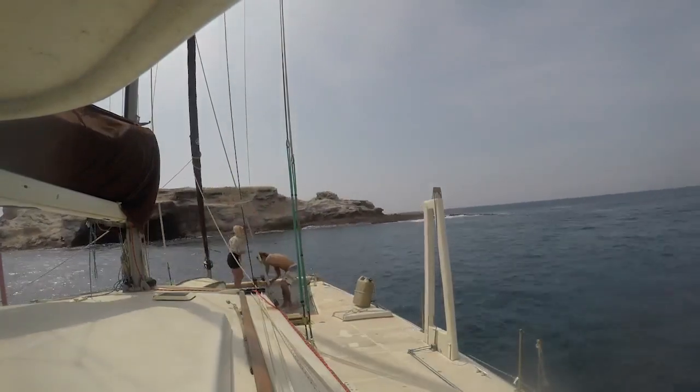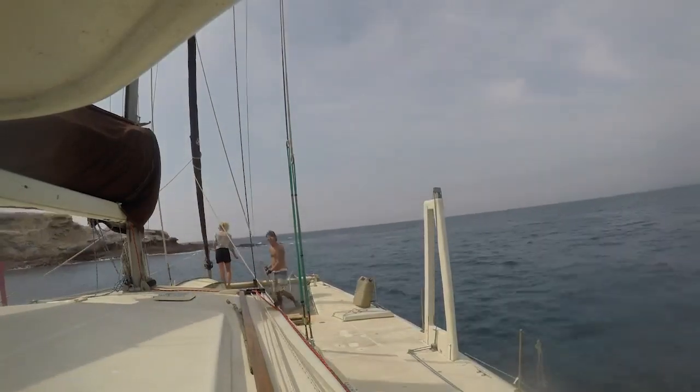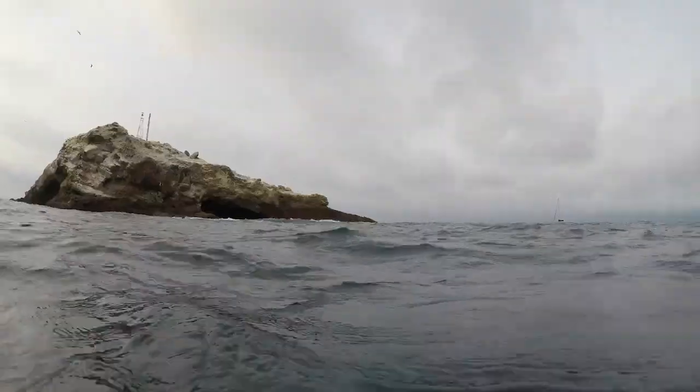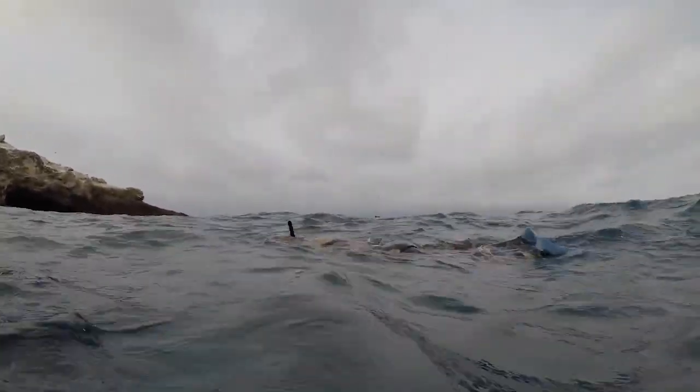Anchored in about 45 feet of water right behind, in the lee of this island. I'm gonna swim over and check the anchor, make sure we're not in a bunch of rocks or something. As soon as that's done, I'll come back, we'll shut off the engines and we'll jump in and show you guys what's under the water. There's seals here. Hopefully they'll play with us.